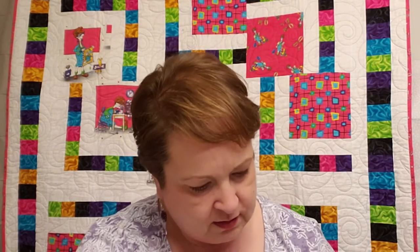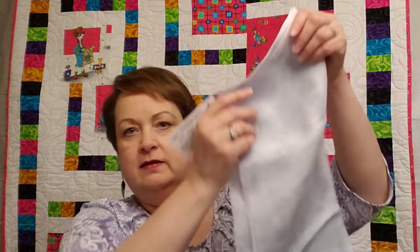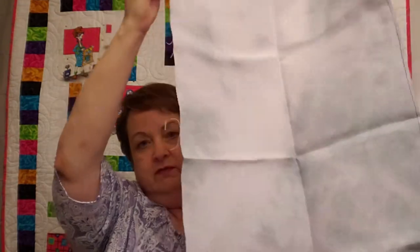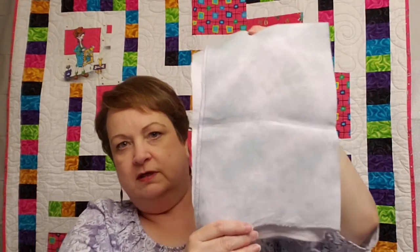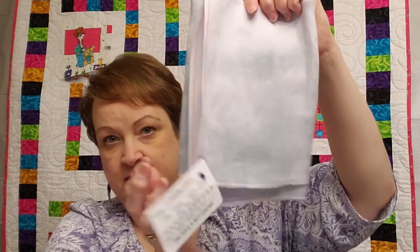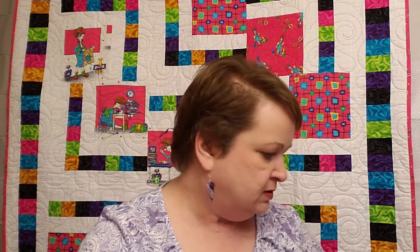And then I got another 32 count Looking Glass. And this one is blue and lavender. And it's more blue than it's showing up on my phone screen. Love that. I think that's a fat quarter as well.